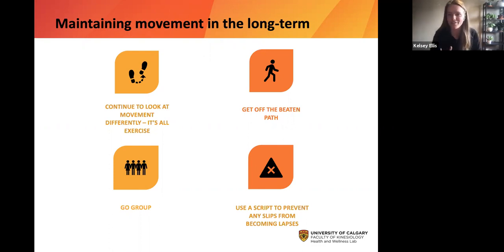So again, this is not one size fits all. Hopefully one or two of these can be beneficial to you, but there are lots of different strategies to maintain movement in the long term, and these are just some examples.